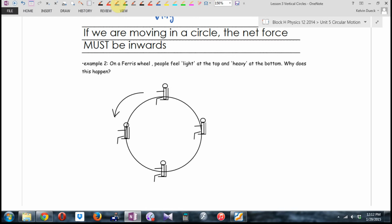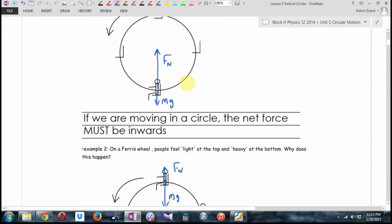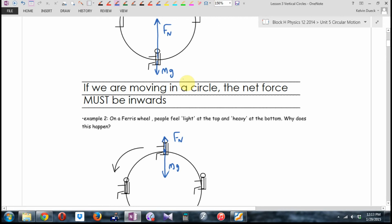What about at the top? Well, what are the forces acting on this guy at the top? Get the obvious one. What else? Normal force pointing which way? Up this time. Now, what path is this person tracing out? So where must the net force be pointing? Toward the middle, which means I know normal force has to be smaller, not bigger. Otherwise, I'd have the net force pointing away from the middle, which is not what's going on. Is your normal force at the top bigger, smaller, or the same size as mg? Smaller. Would you feel lighter or heavier at the top? Lighter. That's if your head is pointing up.